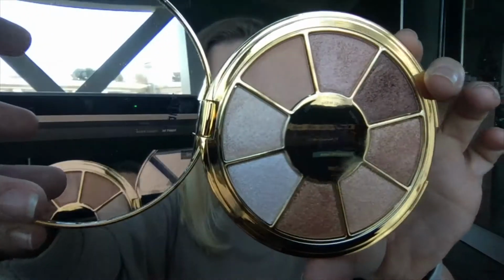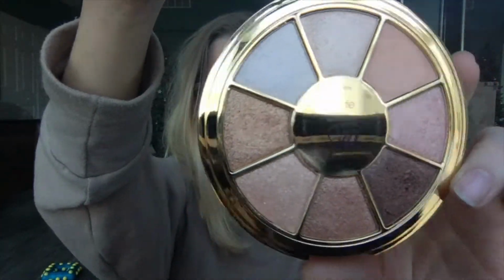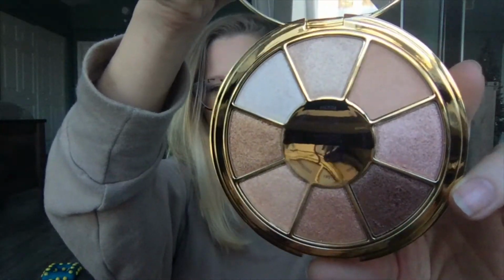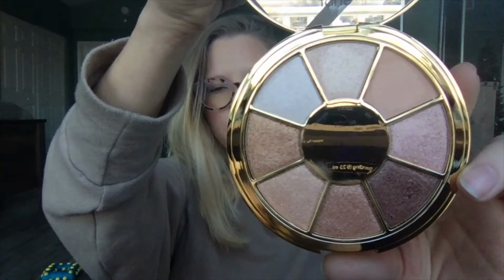Here it is, a nice close-up for you guys. There's not a whole lot of variation. I think they kind of look a lot different on camera than they do in real life, but we'll have to give it a shot.